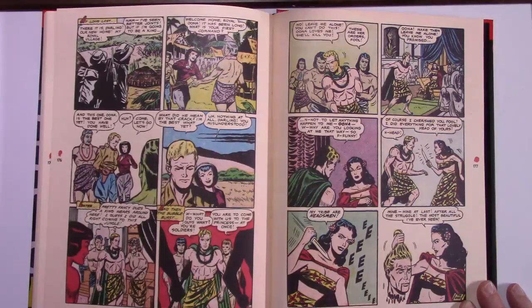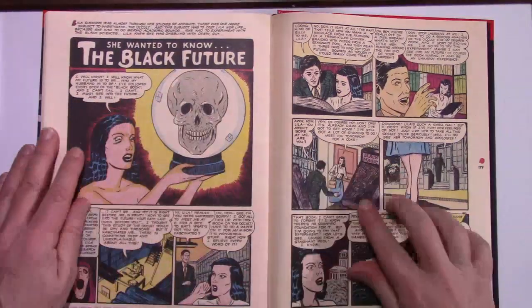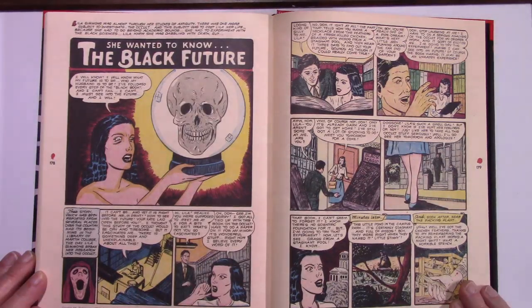Well, in the end, she does get the head. Nice ghoulish little panel right there with the severed head dripping blood. Mine at last. After all the struggle, the most beautiful I've ever seen. And the last story, in issue 6, Lilla Simmons was almost through her studies of antiquity. There was one more subject to investigate, the occult.